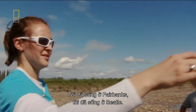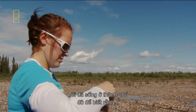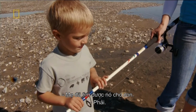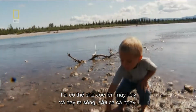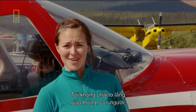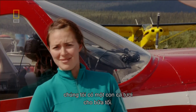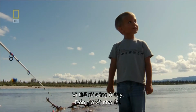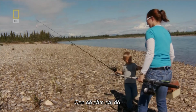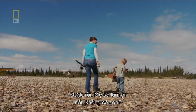I'm such a village girl. I love it. I've lived in Fairbanks, I've lived in Seattle. I've lived in the city enough to know that city life's not for me. I can throw Joe in an airplane and fly up the river and go fishing for the day. I don't have to worry about traffic or people or stopping by the grocery store on the way home. We've got a fresh fish. That's what's for dinner. That's why I live where I live. It's time to go home. Yeah, I'll bring that. You sure? Yeah. All right. What would I do without you?